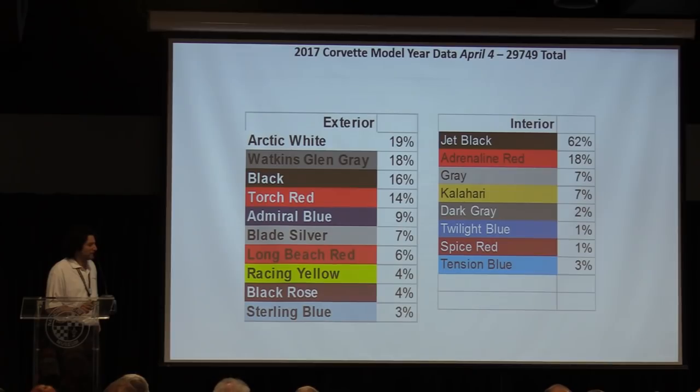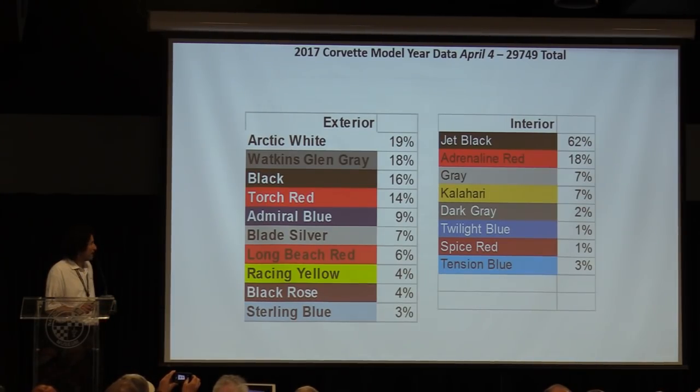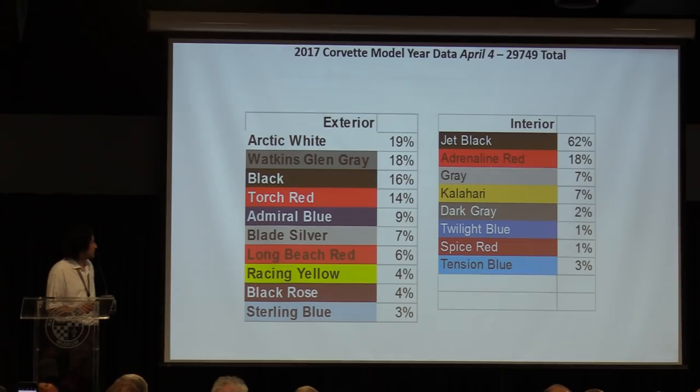And colors are always fun to look at. Arctic white continues to be number one for quite a while, but really the new Watkins Glen gray did well. The second highest color was black, and torch red are always mainstream colors too, very, very high. And the new Admiral Blue did well also.